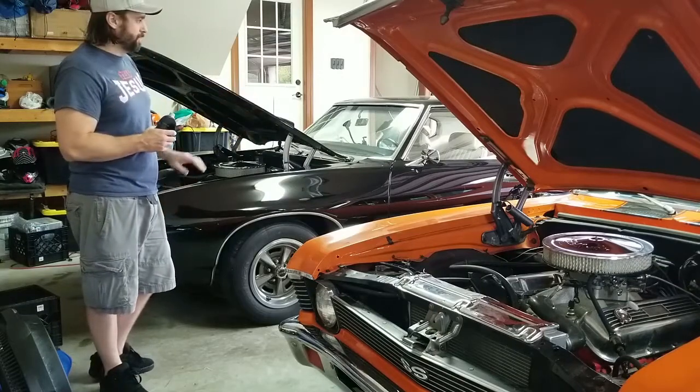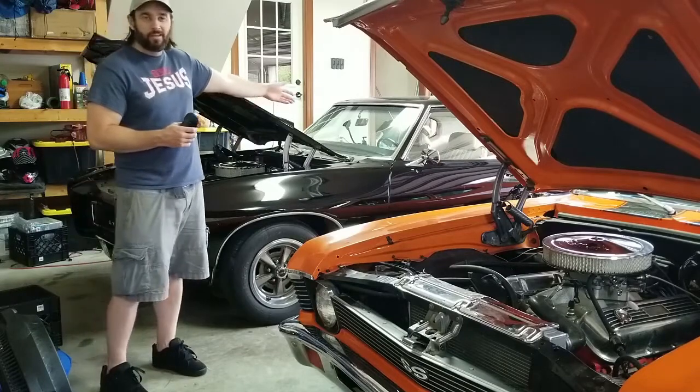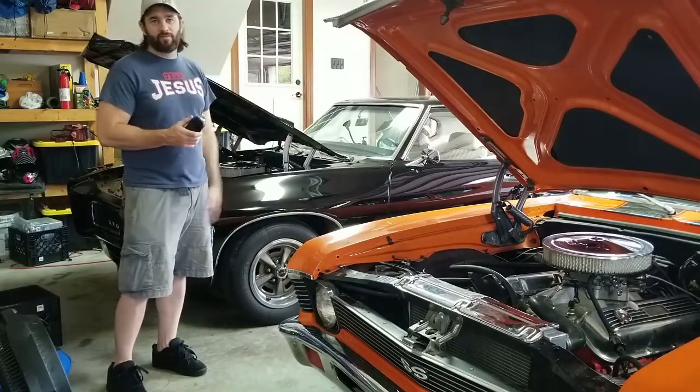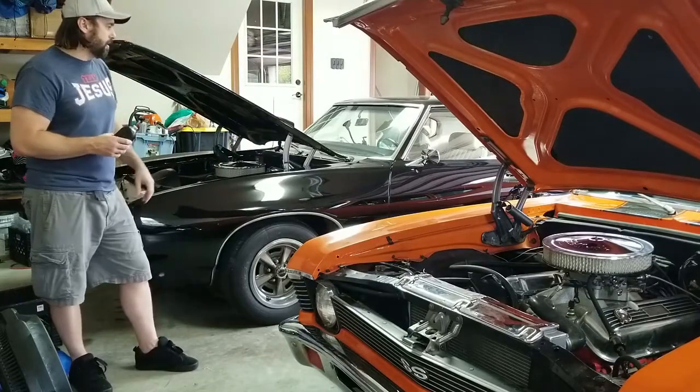So people are always like, you should swap. Why did I swap that? That's what it came with. And it's taken the abuse for 50 plus years, you know? Definitely a very cool car.